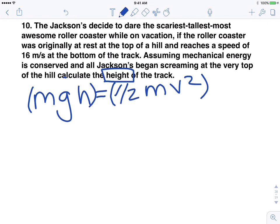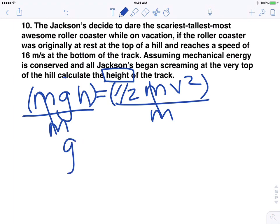Oh, well, I'm silly. These masses cancel out. M over m. You don't need the mass. Those cancel out. So then once those cancel out, we have G and H. It's equal to 1/2 V squared. So now what? Well, we're trying to solve for the H. So we divide the G on both sides.